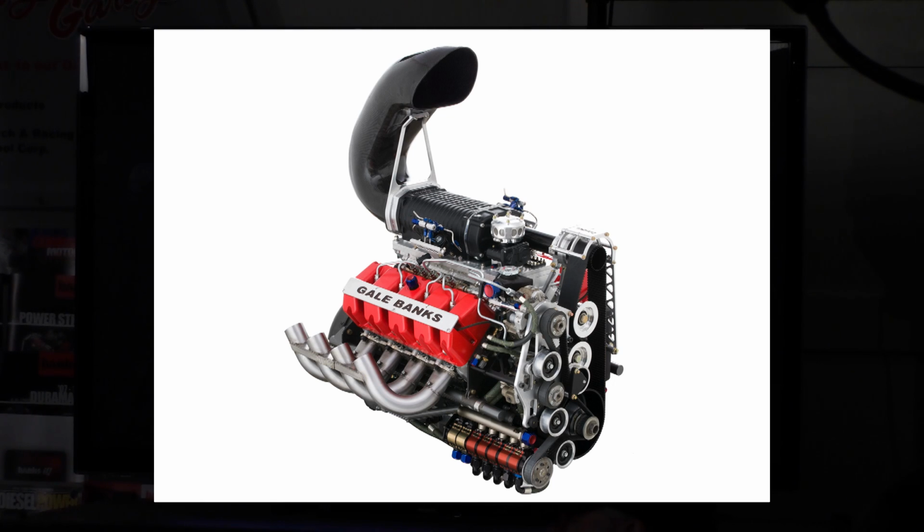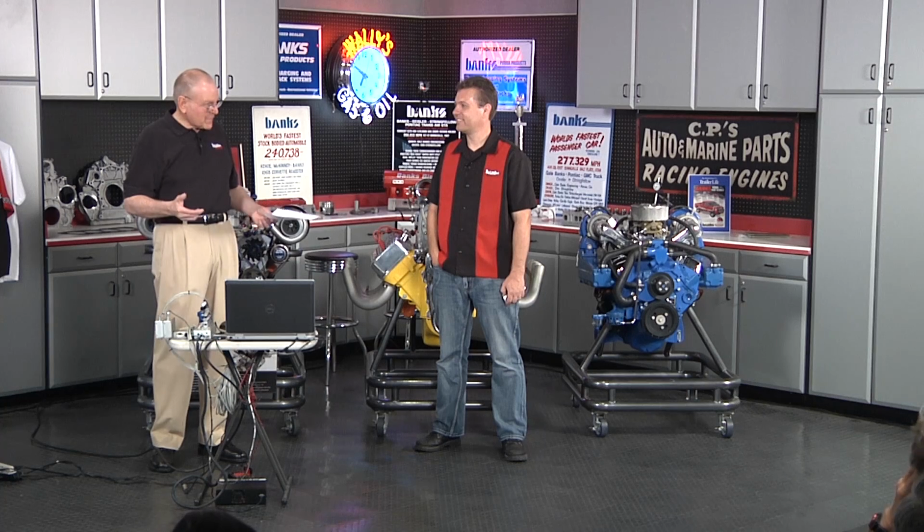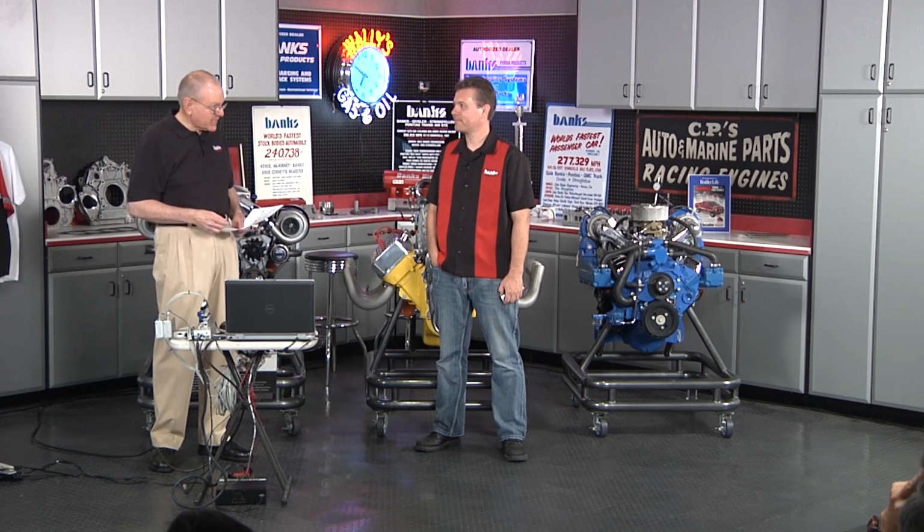Let's talk about the screw supercharger. This is a Lysholm style screw supercharger made by Art Whipple. This is my little 427 diesel that's in the top dragster over there. So here we've got a screw type blower. What does that look like inside?